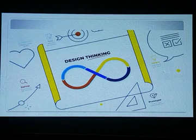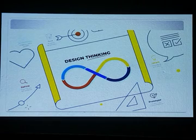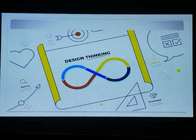And finally, it iterates through the various stages, revisiting empathetic frames of mind and redefining the challenge as new knowledge of insight is gained along the way as you are iterating and going through these processes back and forth.